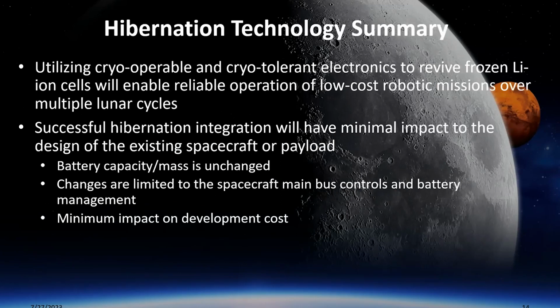To summarize, utilizing the discussed cryo-operable and cryo-tolerant electronics in order to revive lithium-ion cells from a frozen state will enable reliable operation of low-cost robotic missions across multiple lunar cycles. Integrating hibernation in this way will have minimal impact to the design of existing spacecraft and payloads, as it does not change the battery capacity or the mass, and the changes are limited to only the main bus controls and the battery management systems if they are not currently cryogenically operable, and it'll have minimum impact on the development costs if implemented early in the process.